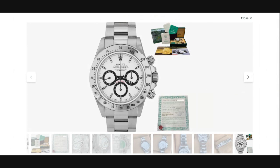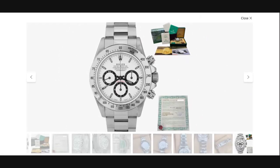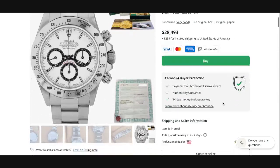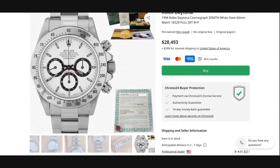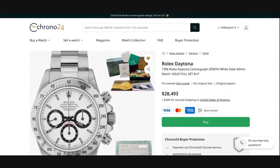So, this is, in fact, the condition you should be looking for if you are getting a watch once again that is at least a quarter century old. In this case, this piece is actually 27 years old and looking quite like the silver fox that it is in the process of becoming. Listed by a professional dealer out of the United States for the fixed price of $28,493 in US dollars. And that is actually a fixed price. So there is no negotiation for this particular example, but I think it looks absolutely fair.